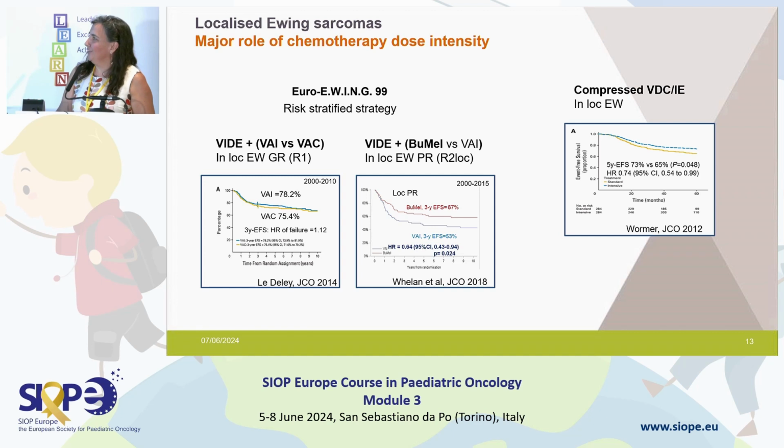99 trial during the beginning of the 21st century, where they were using high-dose chemotherapy versus conventional therapy for the patients that have the highest risk, the localized patients with the highest risk, meaning the patients that have poor histological response. What they showed is that BuMel increased the survival compared to conventional chemotherapy.